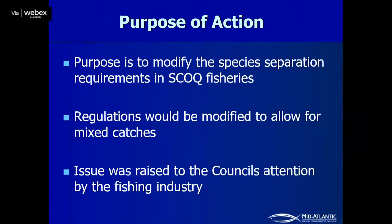The purpose of this action is to modify the species separation requirements in the surf clam and ocean cohog fisheries. The amendment proposes regulations that would be modified to allow for mixed catches in the fisheries. And this was an issue that was raised to the council's attention by the fishing industry a few years back. As noted by Roger in his presentation, at present, you can only land surf clam or cohog on a fishing trip. And the cages on board are expected to be the target clam species for that trip and tagged with ITQ cage tags to reflect that.